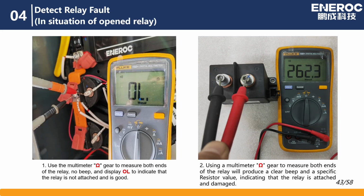Next, let's discuss how to determine faults in relays. Set the multimeter to ohm gear and measure both ends of the relay. If the display shows OL and no beep sound is heard, it indicates that the relay is not stuck. However, if a beep sound and resistance value are observed, it confirms that the relay is stuck and needs attention.